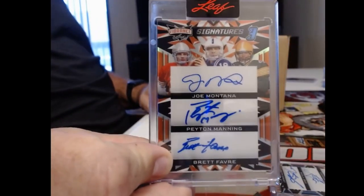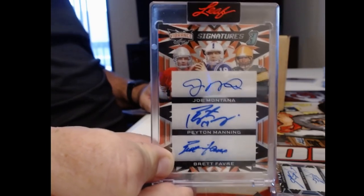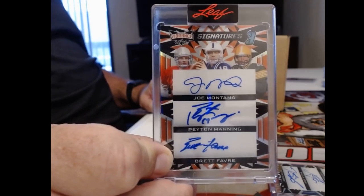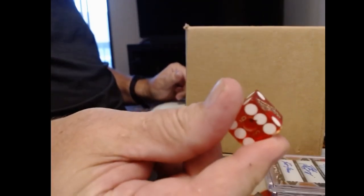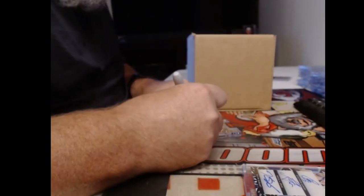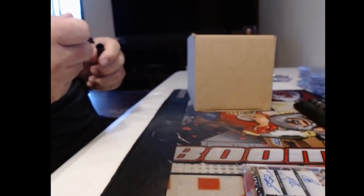All right. Everybody gets two numbers on this one. Joe Montana, very hard autograph to acquire these days. He's 1 and 2. Peyton Manning's 3 and 4. Brett Favre is 5 and 6. Gotta stay in the box. Stay in the box. 3 is up the middle. Peyton Manning, congratulations. I haven't heard anybody talk about swinging a deal on this six-way.